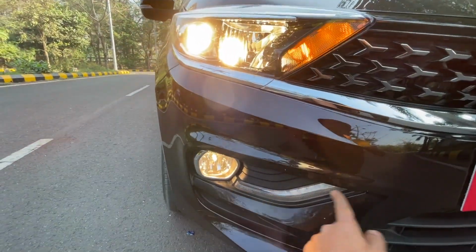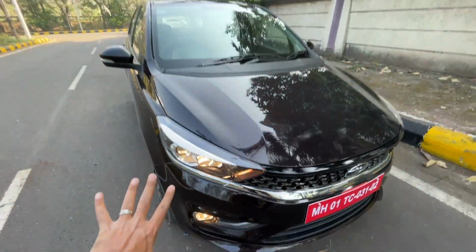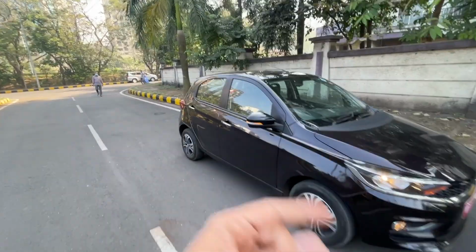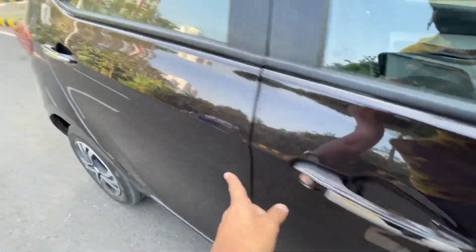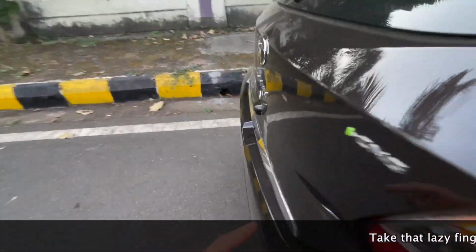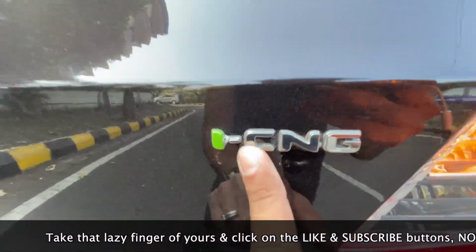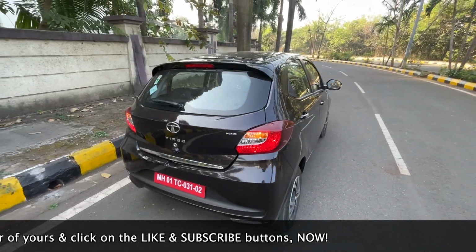Now because the lights are on, you can't see the DRL functioning, but I'll turn off the lights in a bit. And the other change is that there is chrome around the door handles as well. So there's some chrome here, there's chrome here, and there is chrome at the rear as well. So yeah, plenty of chrome along with the iCNG badging. So that's about it. That's the only change on the outside.